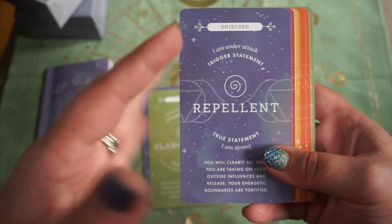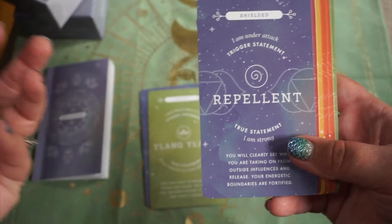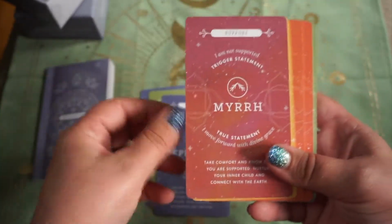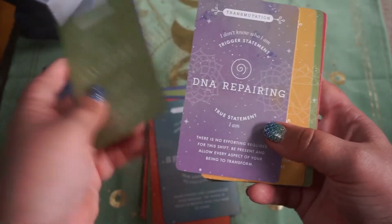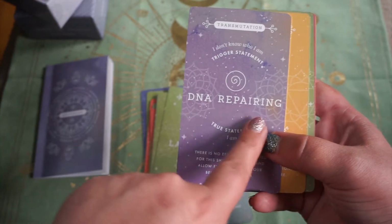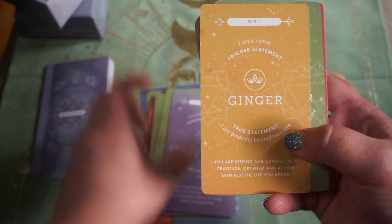So if I was using this for someone else and I were to pull this and say, oh, you're going to want to blend together some oils that have repellent qualities, it's just strange, right? Is that just me? But I love essential oils. I love playing with scents. I love using DNA repairing ones. What are the chances that off the top of your head, you know which essential oils are DNA repairing? I don't know. It's just a lot.